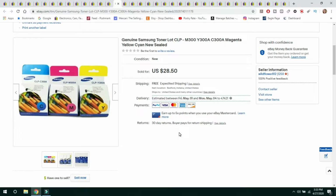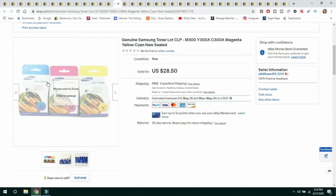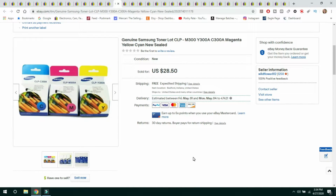The next item are these genuine Samsung toner cartridges. I have all of the brands listed here. The colors were magenta, yellow, cyan. They were brand new, sealed. I picked them up from Goodwill or the Goodwill bins. I can't remember. I want to say I paid $1 a piece for them, and they sold for $28.50. This had free shipping. This was one of those listings that I didn't catch. I'm trying to change all my shipping fees on a lot of things, and I didn't catch it, so it did ship for free.